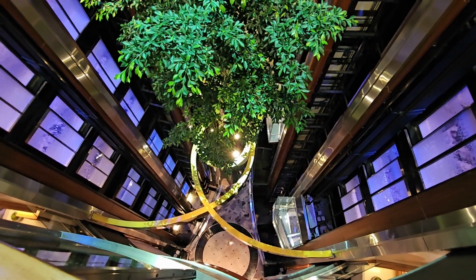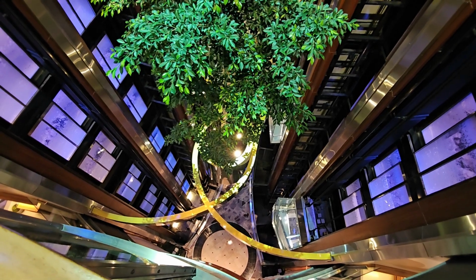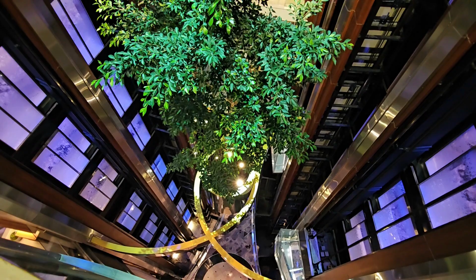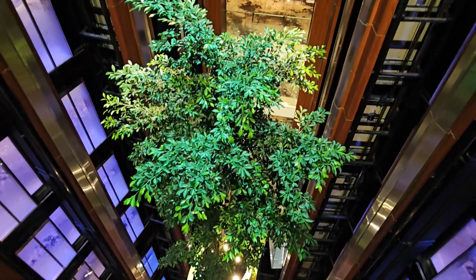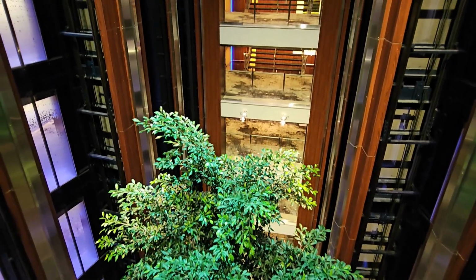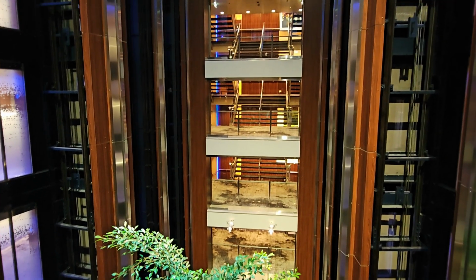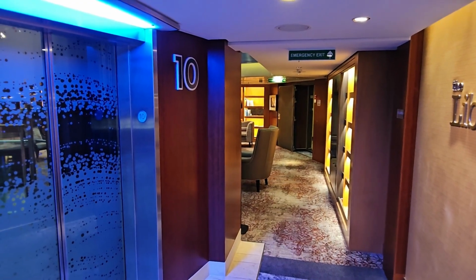And of course the look over the balcony on deck 10 shows the wonderful sculpted imitation tree in the middle of the centrum itself. And as we pan up the various floors, you can see the various accesses and the lifts that will go up either side. So that's the library on deck 10.